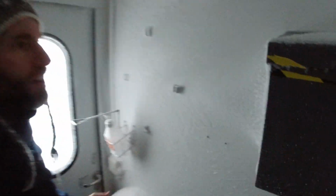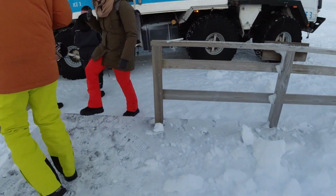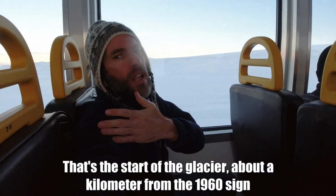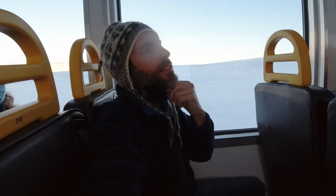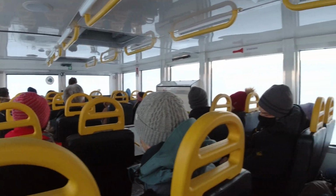Here's the bathroom, all covered in ice and snow. Some blue color there. That's all part of the glacier. Start of the glacier here, so we're like a kilometer from where we were before in 1960. So in summertime you can see exactly where is the edge of the glacier because the snow melts and we are driving on bare ice, so we can see exactly the ice line in front of us.